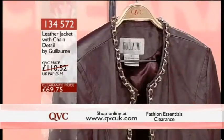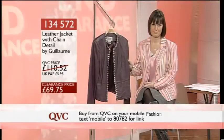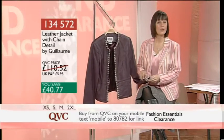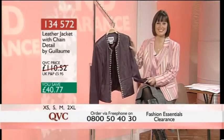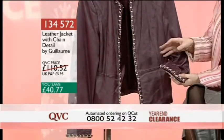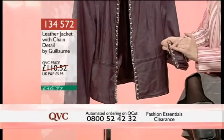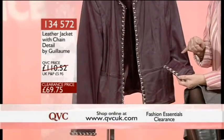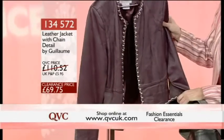Now this, to me, looks so designer. I have not even seen this name on something like that. Anyway, it's not about the name, it's about this gorgeous jacket and the saving that you are making here. This saving, £40 and 77 pence off. You've got this beautiful edging with this chain. You often see this design with the quilted handbags as well. It does have that very distinctive look.